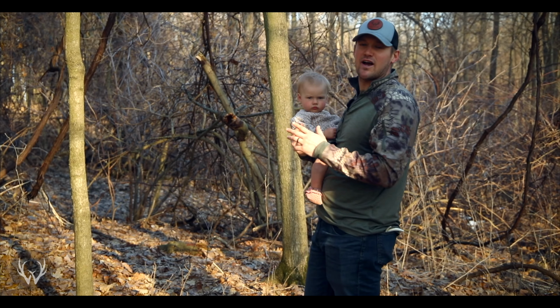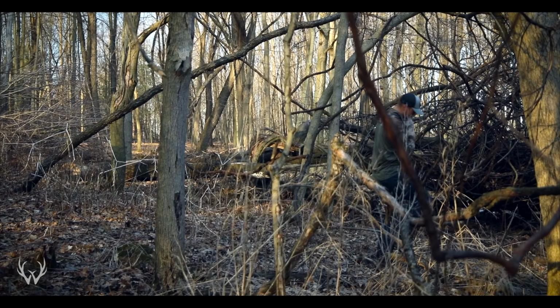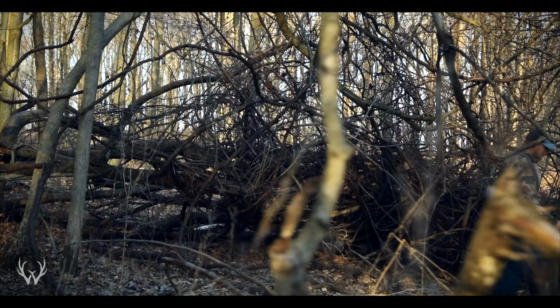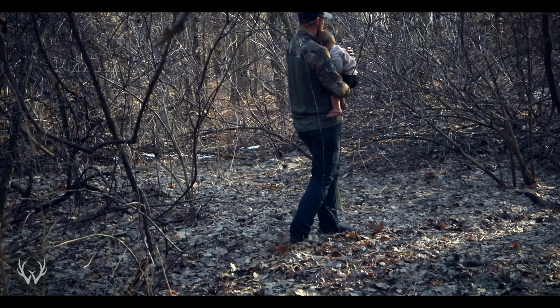This is another bedding area on our property that we want to check for sheds. We haven't really checked it yet. This bedding area is used primarily in the fall. It's not used as much during the winter as it's further away from food, but it is a nice thick bedding area, so we do want to make sure we're checking it for shed antlers.